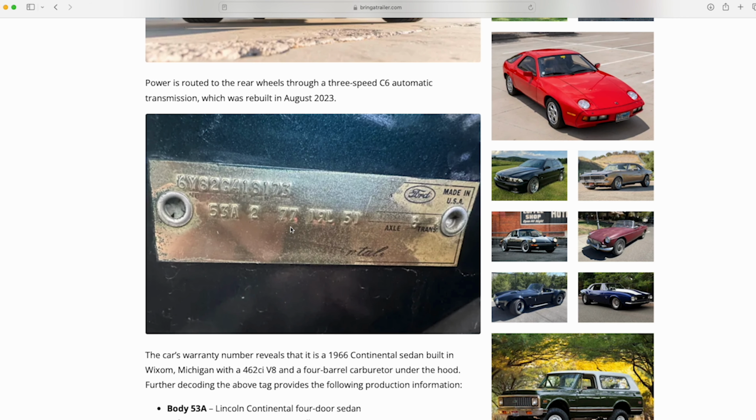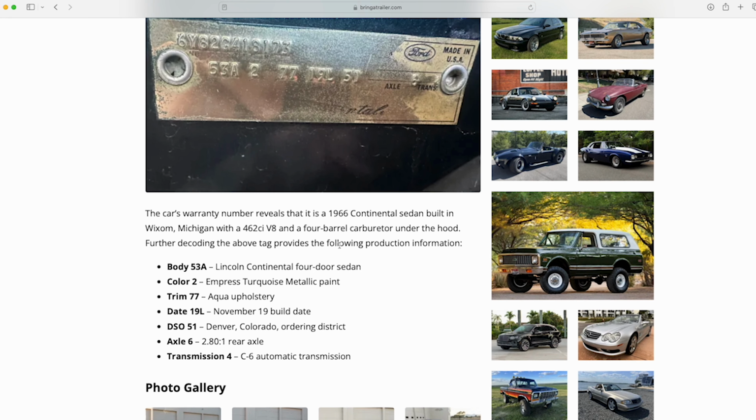We see here, I love that Bring a Trailer has this door tag, if you will, because it gives us the insight and I don't have to break it down, which is fantastic, which is another reason why I love BAT, which is short for Bring a Trailer. You've got 53A, the four-door sedan, basically aqua upholstery. The date on this one would have been November 19th. So the L is the indication for November.